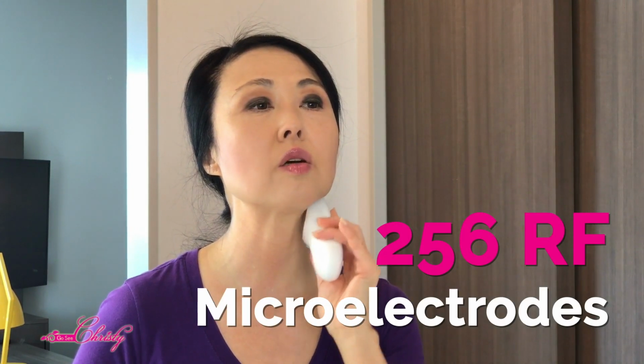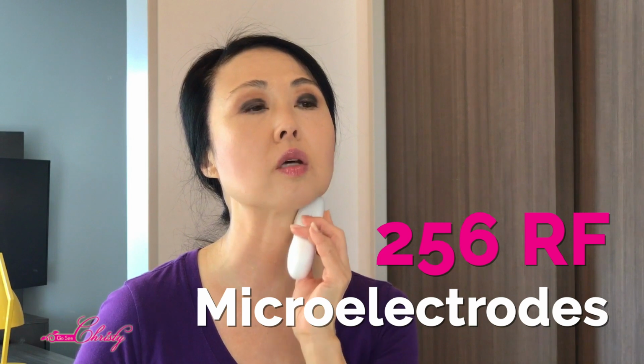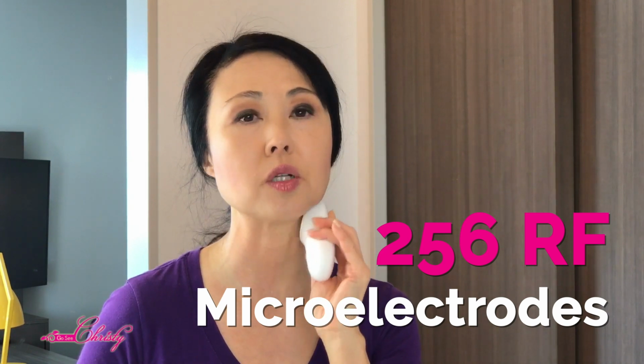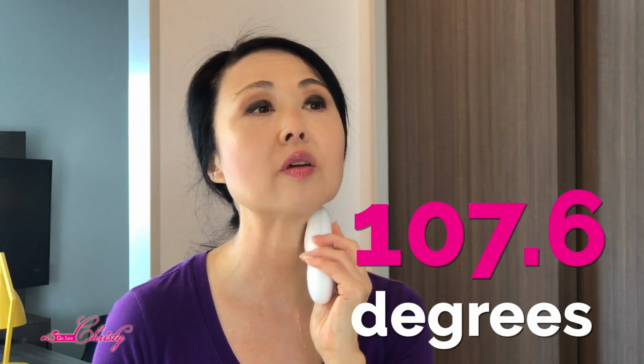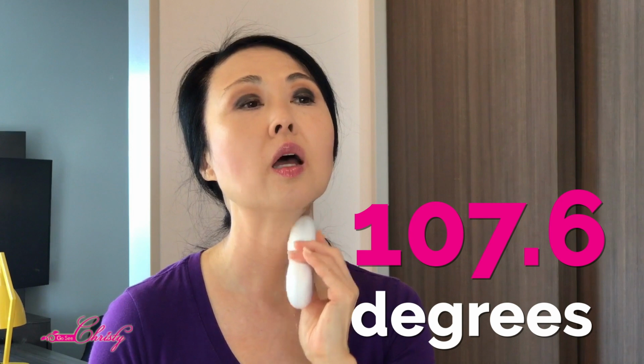So this machine uses 256 radio frequency microelectrodes, and they're evenly distributed. It's not going to overheat. It keeps the temperature at 107.6 at all times, so it avoids any burning or any downtime.